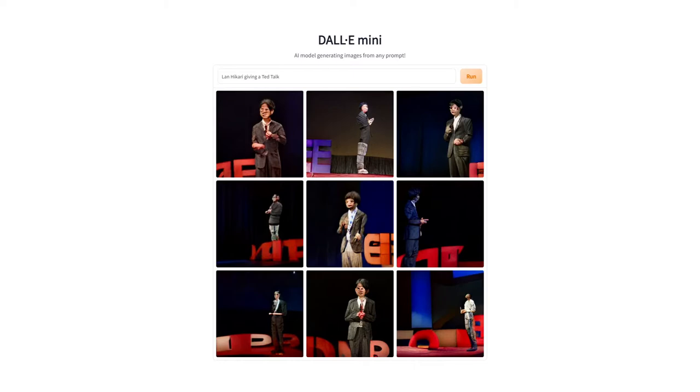So, most of them are wearing suits. One of them seems to be wearing cargo pants, and the one on the bottom right is, I think, the others are Asian, and that guy's black. He's wearing something completely different. That was disappointing, because it severely limited the number of Lan Hikari prompts I could put in. But, well, he's not famous. Not like Mario. All right, what's next?